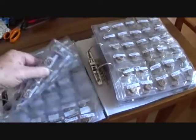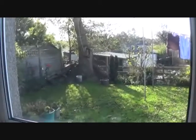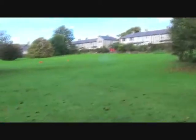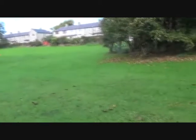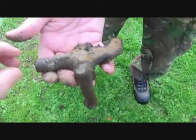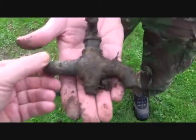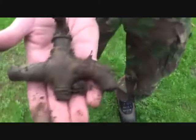Yes, I am. So what we're going to do is go out in the field at the back of the house and have a look along and see if we can find another patch of seals. Right, just going to have a look along that hedge line. Hopefully looking for seals. And first off, by the look of it, no, it's an ordinary tap.